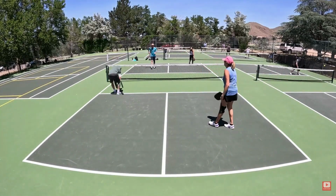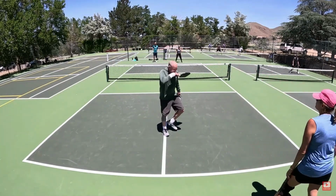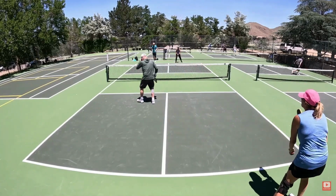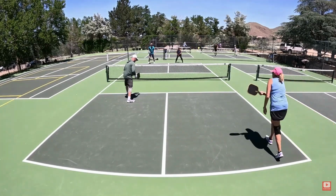Just not a good effort on the third shot. She hit the ball when she was moving forward, and when that happens, the ball usually goes into the net. Her feet were not set. Again, she was moving forward on the third shot, and it ended up not going over the net.